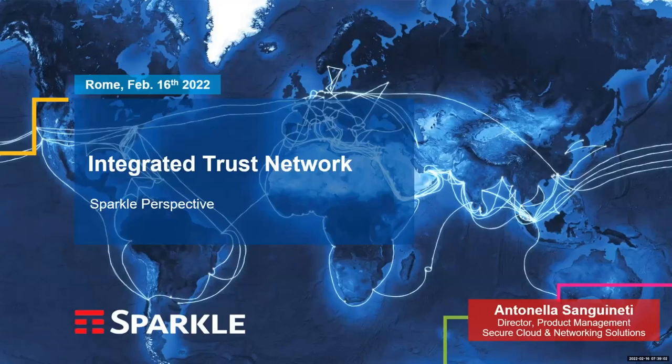In the next minutes, I'm going to present our perspective with respect to the integrated trust network. And for the ones who don't know, Sparkle is a global network service provider with connectivity worldwide. You can see the map of our connectivity on the screen. So this brief presentation is about the operator's perspective, following up what Daniel already mentioned.